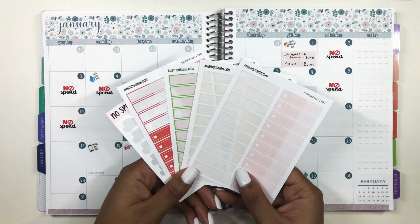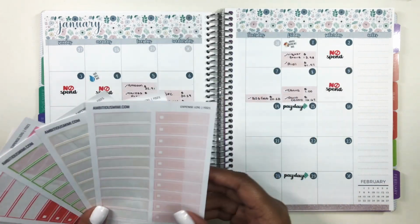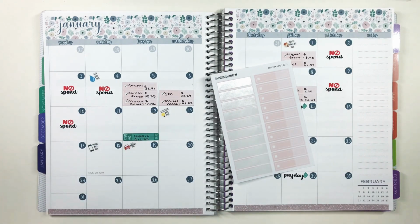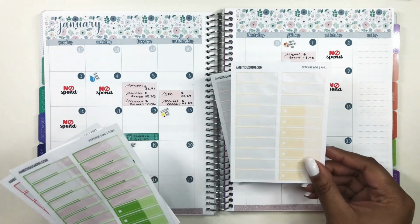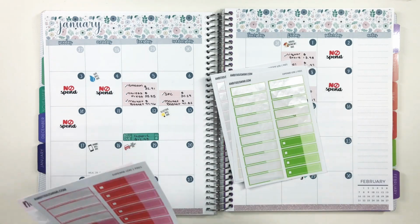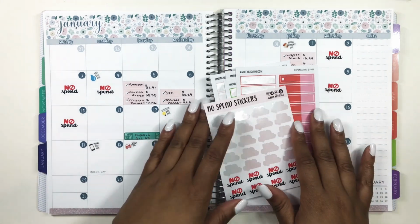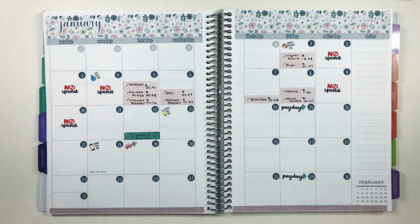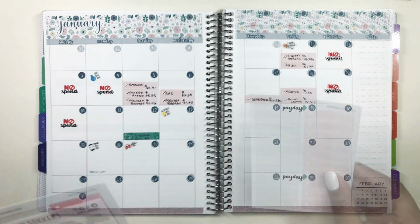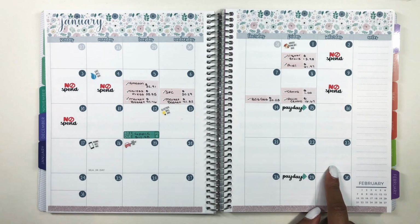So basically I track my expenses using these expense trackers you guys see right here. The peach expense trackers are for my cash envelopes, yellow are for my online debit card purchases, green are for sinking funds, red is for unbudgeted, and then no spends obviously are for the days that your girl doesn't spend a single dime. So today I'm going to be tracking from January 11th until the 23rd.